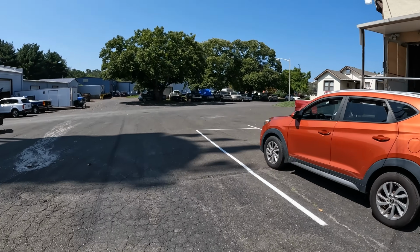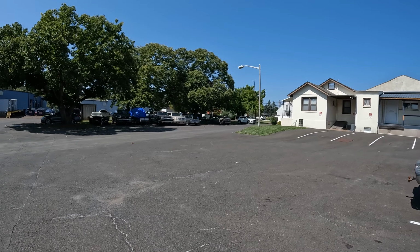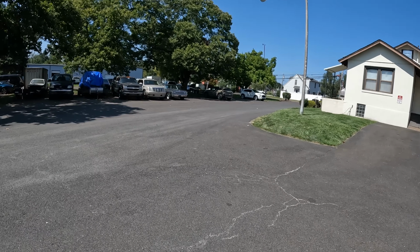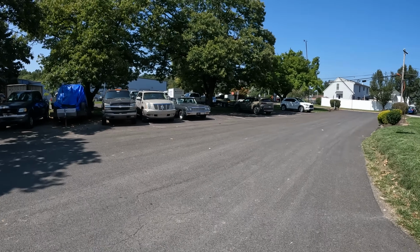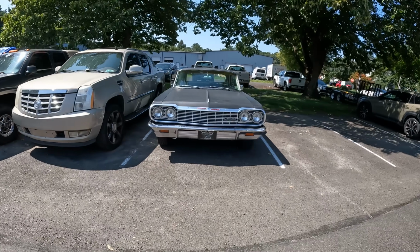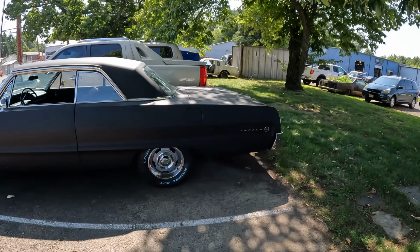And then finally, I want to show you this Impala real quick. I got the '64 Impala. It's matte black. It's got door poppers. You press the button on your keys and the doors pop open. It's got a 350, power steering, power brakes. Just a nice car overall. And this one's $31,000. $31,000 buys it. And it's definitely a cool car. Got one little touch up I got to do to it. Get it detailed.